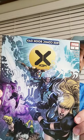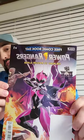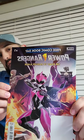Also came out today, it was free comic book day. Got the X-Men right here, if you can lead into their, what is it, Seven Swords. Whatever, sounds like a bad kung fu movie. And Power Rangers free comic book.